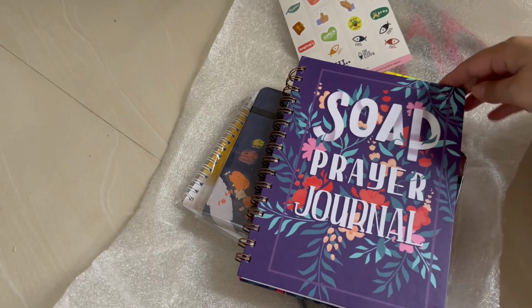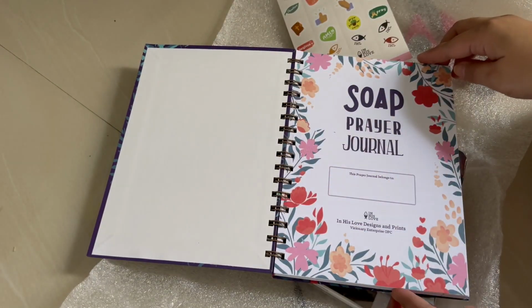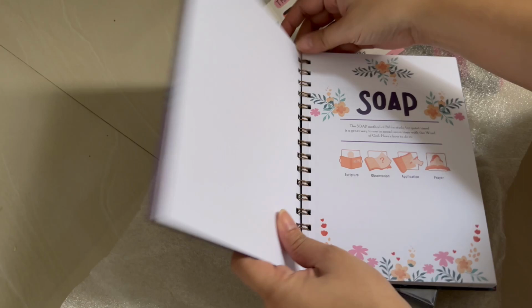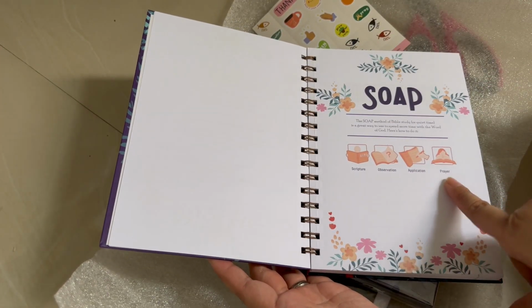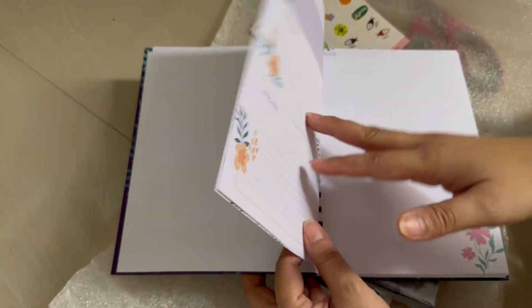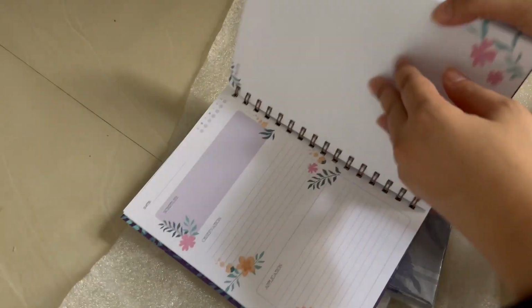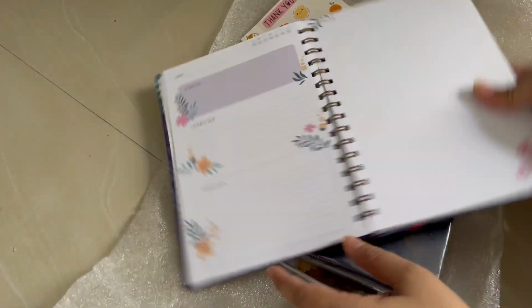So let's start na unahin nating usisain tong SOAP Prayer Journal. So generally SOAP means scripture, observation, application, and prayer. As you can see here, nakasulat din siya sa first few pages. The following pages provide the description of it. Then as you go along, it's just very plain and simple. It provides like a table or different pages.